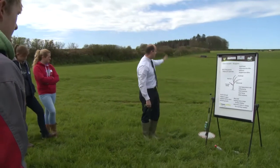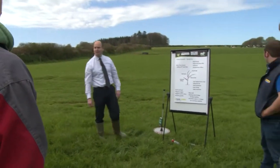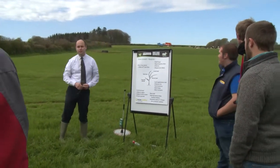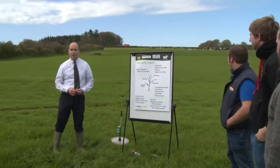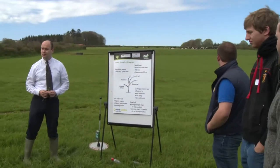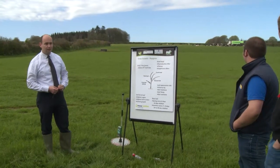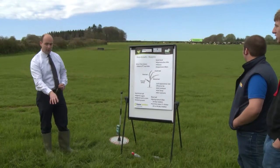Anybody dare to guess how high this field is? 2.6, 2.8. Or no, this one. Oh, this one. It's actually measured this morning at just over 2.7. And it doesn't look very long. That's because it's even, isn't it? It's even, and it's a dense sward underneath as well.